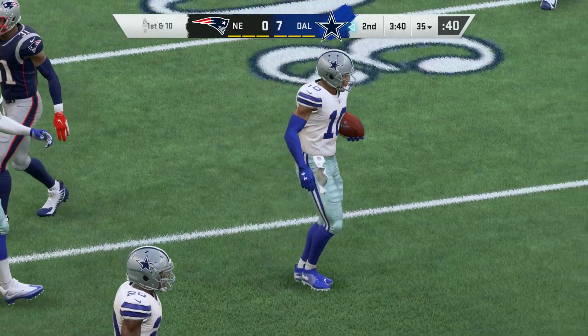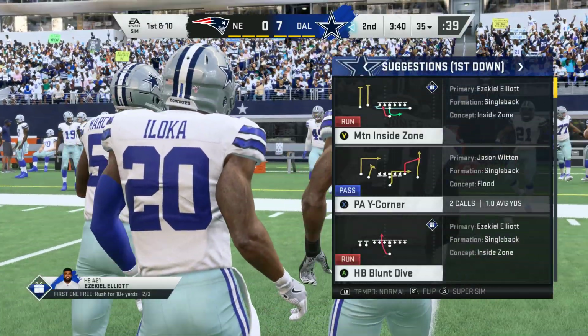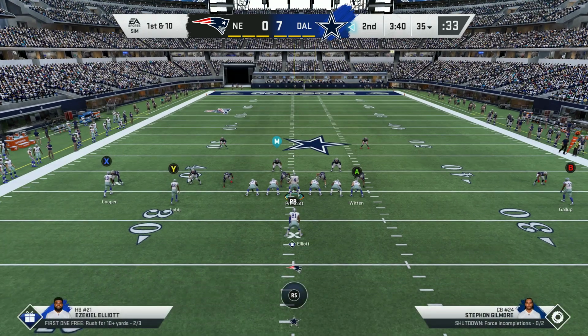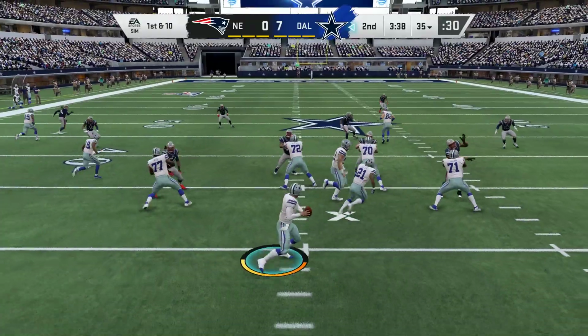Yeah, big gain, still a ways to go, though. Very good return that time. 18 yards. And the offense will take over with a new set of downs. So Prescott and the Cowboys now with a 1st and 10 at their 35-yard line.